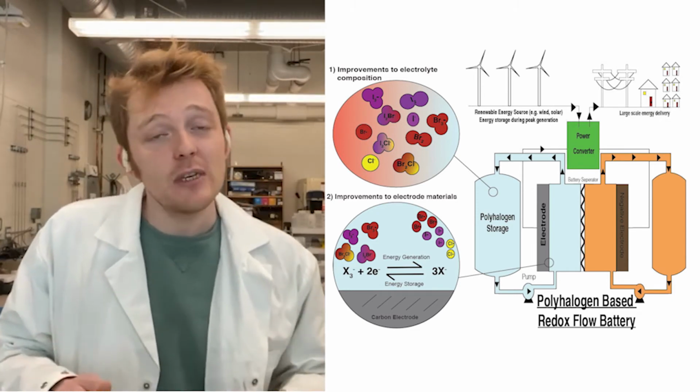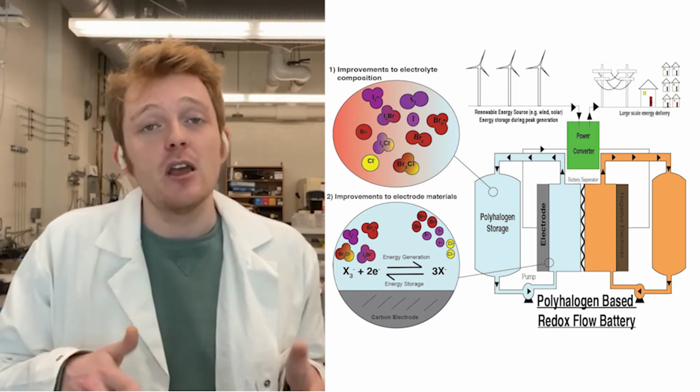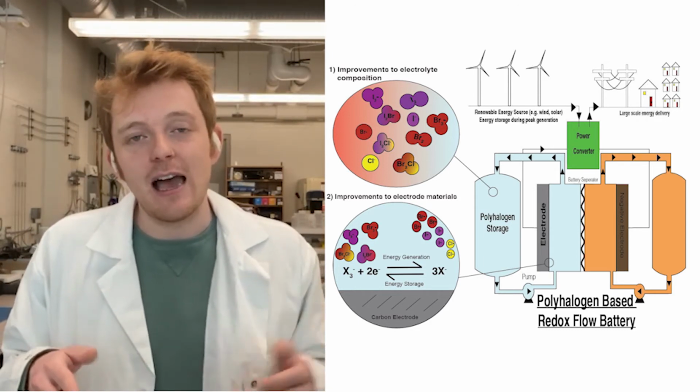capabilities. For this reason, the main part of my research has been fine-tuning our electrolyte composition, which involves selecting the best combination of halogen, halide, and solvent, like I've depicted in the top left of the slide here.